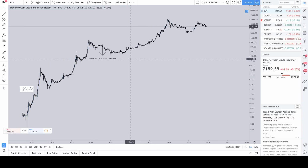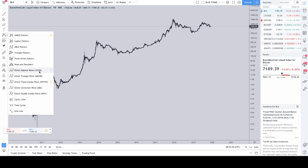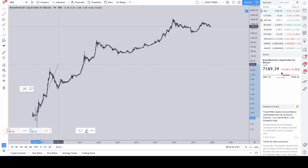All right, guys. So here we are on a clean chart of the Brave New Coin Index. Again, this is an index of price from Bitcoin's inception here in 2010 to current day here in 2019. And let's talk about the technical analysis of this chart and why I labeled the impulse, or the uptrend, the way that I labeled it, right?